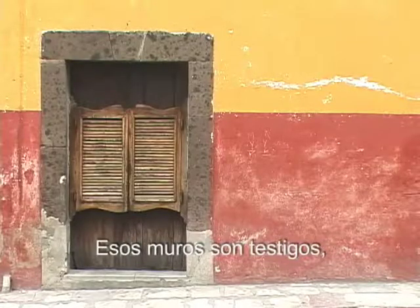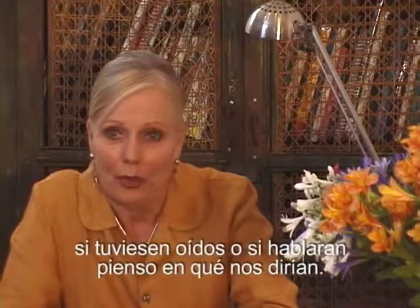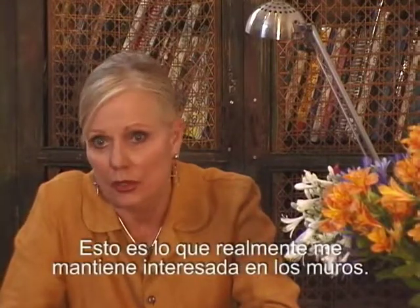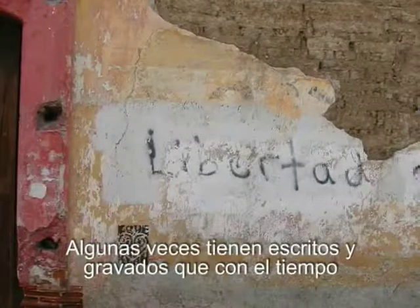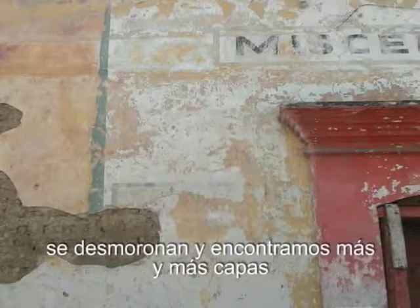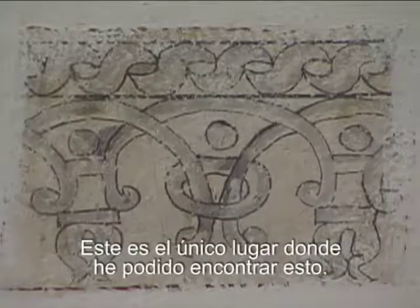So those walls have been there, and they're witness. If they had ears or could talk, I wonder what we would know. But that's what really keeps me interested in doing walls, is because of the layering and the wonderful history. And sometimes there are inscriptions and scratchings that with time crumble off, and underneath those layers you find more and more things that were written centuries ago, and that's the only place I know where you can find them.